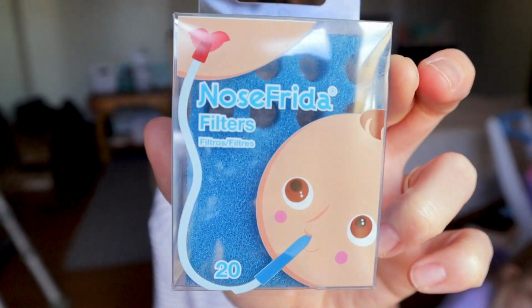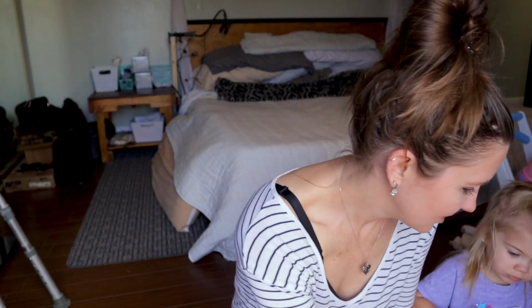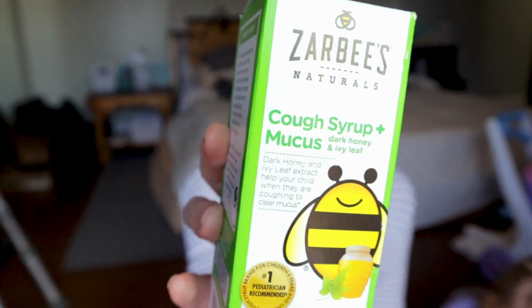These are the refills. I had a Benadryl that was expired. I have some of these gas relief drops that were expired. This is from Brielle's surgery when she was 11 weeks old. This little saline thing expired. Cough syrup and mucus stuff expired too. I do like the Zarbee's brand of things for more natural medicines, especially when they're younger. I do really like that brand.